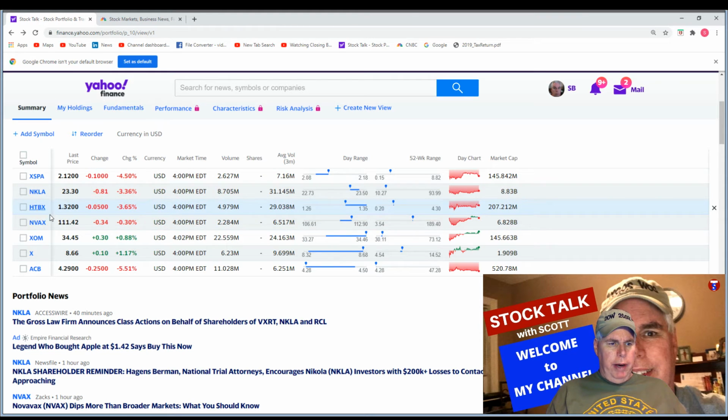HTBX, another coronavirus vaccine type stock. If I recall, that's the one that has the tablet form vaccine. So that's a little bit different than some of these other ones, which is a big deal when you think about it, because a lot of these vaccines you have to store at a really, really cold temperature. Novavax's vaccine is not that way. So that's a plus. The closer to a normal temperature that you can store that stuff, the easier it is to distribute and produce and that kind of thing.